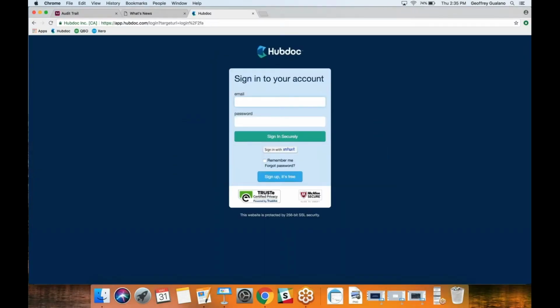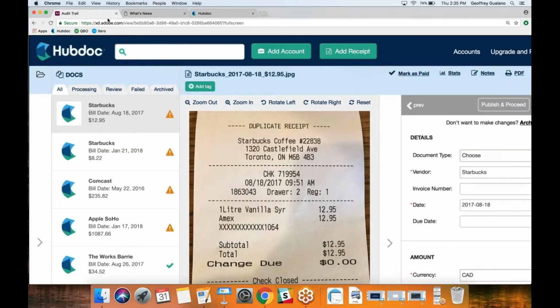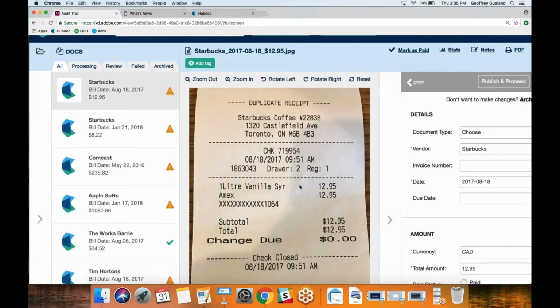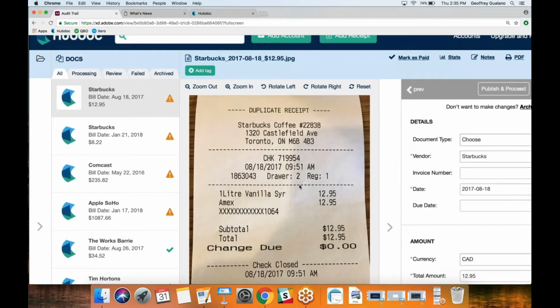So I'm just going to pop over to this browser now. Can you see the browser? Okay, perfect. So here we have a Hubdoc account. And as you can see, things just look normal. We've zoomed it in a little bit just to make sure that everyone can see this.